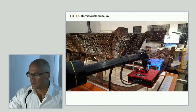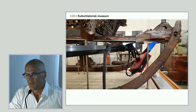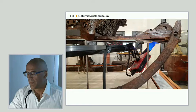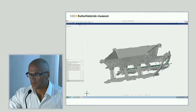There we are again. And it's a really, really dangerous sled to work with because it's just sugar, almost. And now I start scanning, and I have to work very slowly because I can't touch it. So I use full days. I use almost 2 months on this sled. And when I'm done, it looks like this.